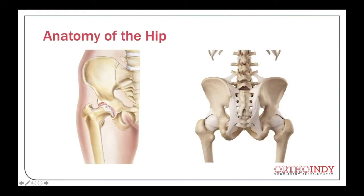So let's talk a little bit about anatomy. So the anatomy of the hip, you can see, do I have a pointer here? Do I have any kind of pointer I can show on the screen? No? Okay. So on your left side is a diseased hip. On the right side is kind of a normal pelvis picture. You can see the bones and the ligaments.